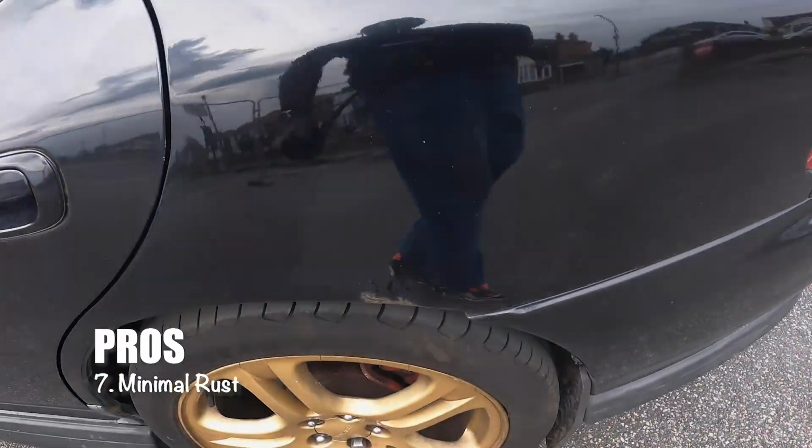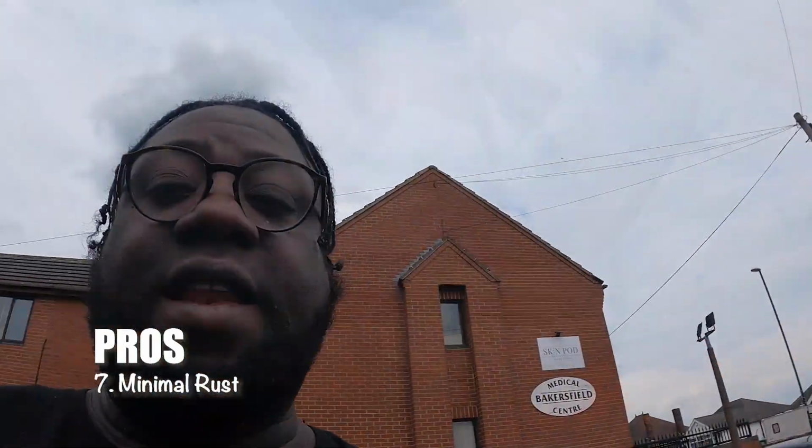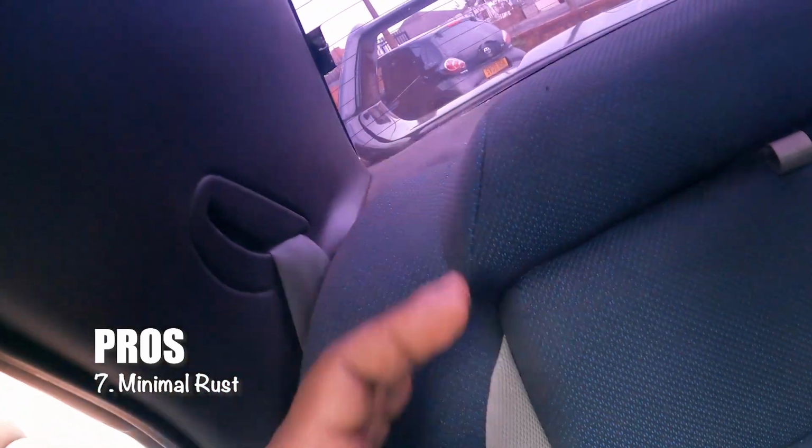Another thing I like about this car is the underbody. It's not that rusted. Okay, there's a bit of rust on the wheel arches, a little bit of rust on the arches, and you know, if you want to look in the back, the suspension mounts at the top. I'll just take these seats off. They're actually all good. Like, the mounts are actually cool, you know. So that's another thing I like about this car.